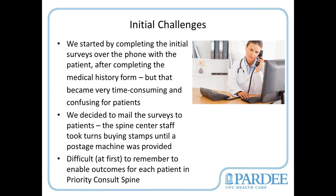Okay, so our initial challenges, I felt, were many. To begin with, I knew nothing about collecting data. So Natalie, my spine intake specialist, and I at first thought the best way to do this so that we wouldn't forget would be to try to get the data over the phone after we completed an intake. And within just a few intakes, we realized that was almost impossible. It was very time-consuming and very confusing for the patients.